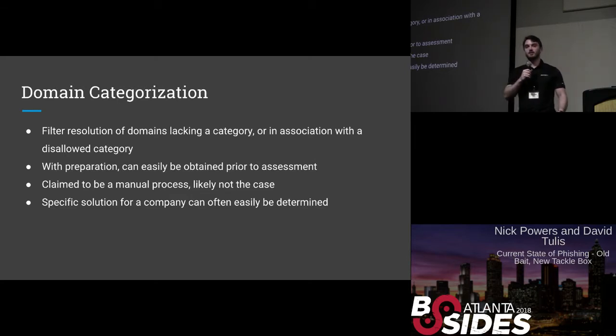For categorization, a lot of third-party solutions tell buyers, big companies, that this is a manual process. Somehow we have tons of employees sifting through all of these sites to verify that they're okay for your users. That's 100% not the case. A lot of third-party solutions do this in an automated fashion. They're filtering for keywords. So I can clone a website, throw it up, submit it to the 10 popular domain categorization solutions, and then get it categorized as finance or medical. And also, we'll touch on in a second, specific solutions can often be determined prior to the assessment as well.